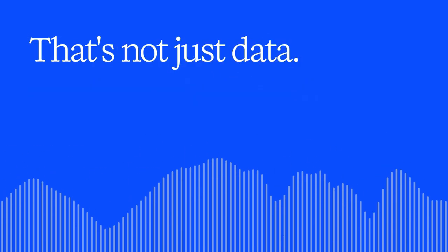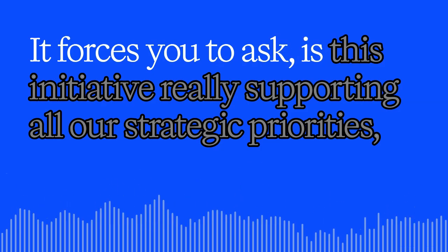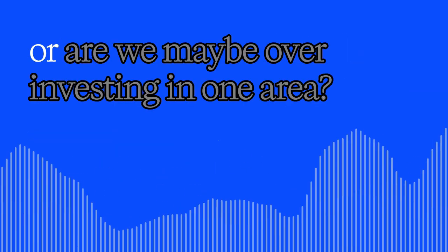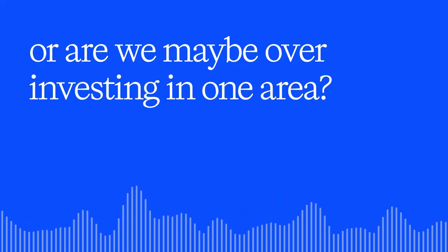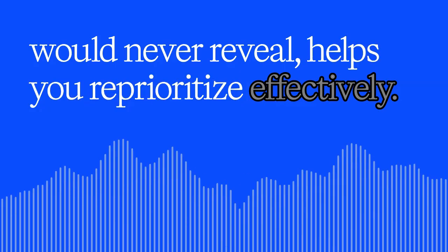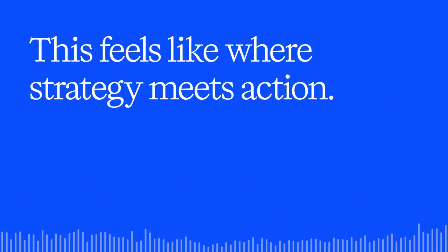Now, that's not just data. It's a filter for decision-making. It forces you to ask, is this initiative really supporting all our strategic priorities? Or are we maybe over-investing in one area? It highlights potential blind spots. Totally. Things that just saying something is important would never reveal. Helps you reprioritize effectively.